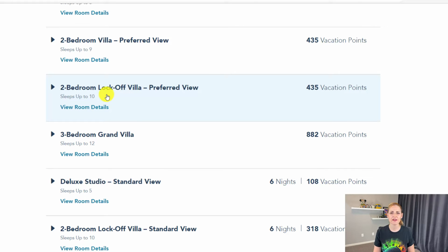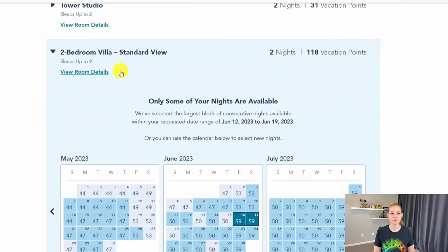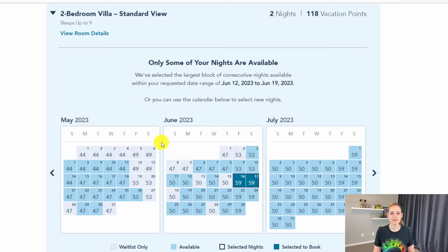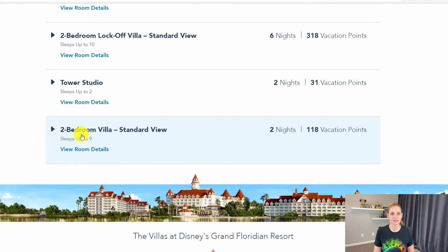You can see here that in both cases, the standard view, because it is less expensive, is going to be the preferred option. So here we only have, this seems to be the most desirable, the standard view 2-bedroom. And here, this is our 7-month window right here. You can see holes in it. You could not book really much of a stay here in that standard view 2-bedroom. So that's not a good option to go with. You're not going to be able to piece that together most likely.